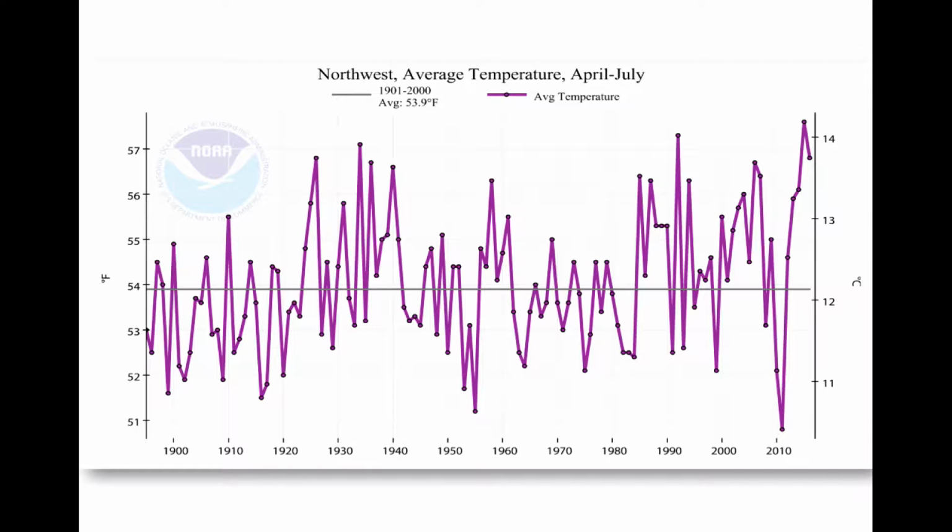This figure summarizes the 2016 growing season very well. It shows the April through July temperature anomalies, again, differences from normal, for each year starting in 1895 and going through 2016. April through July in 2016 ranks as the third warmest April through July time period on record for the northwestern United States. While this may seem alarming for agriculture, we have to remember that the winter of 2015 and spring of 2016 were marked by a strong El Niño event that helped bring the Pacific Northwest out of serious drought, and it also helped keep temperatures quite warm.